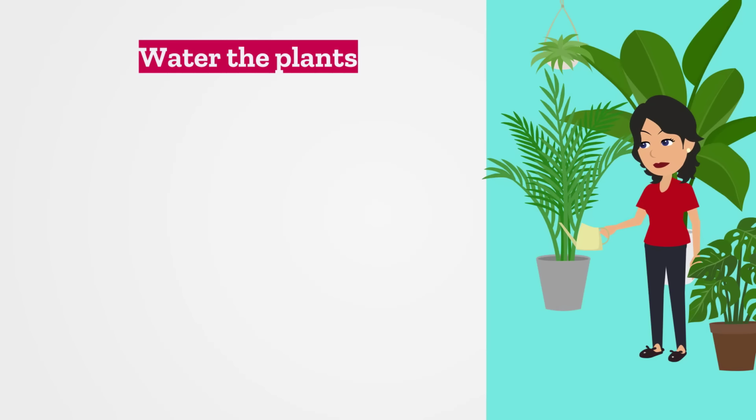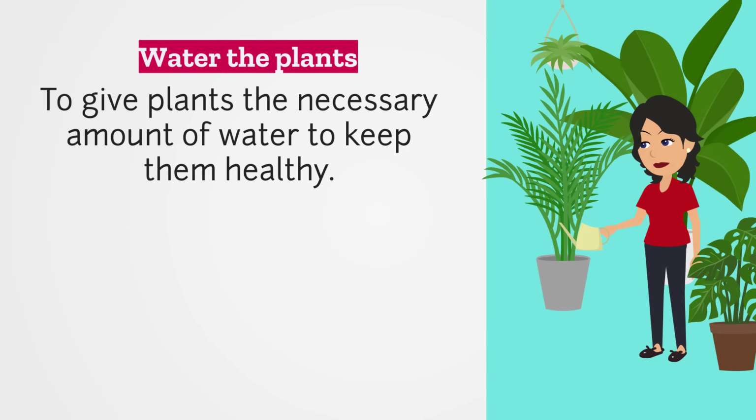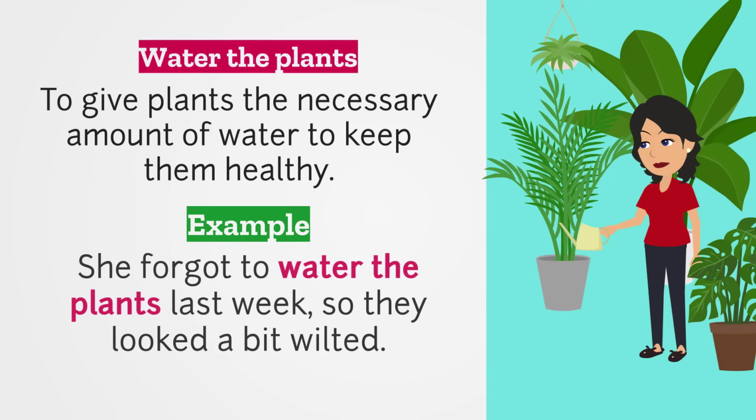Water the plants. To give plants the necessary amount of water to keep them healthy. Example. She forgot to water the plants last week, so they looked a bit wilted.